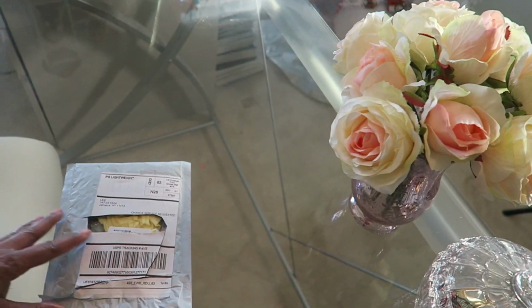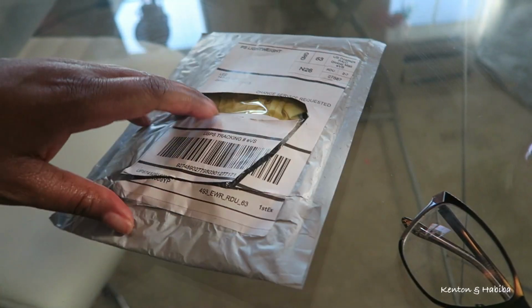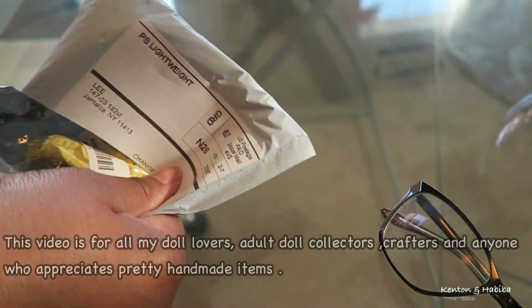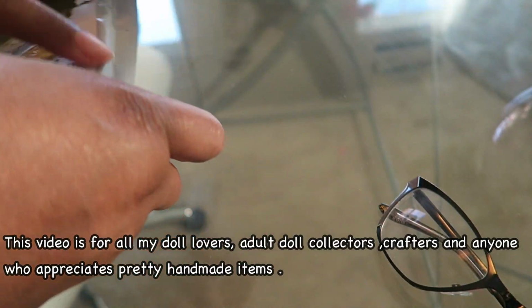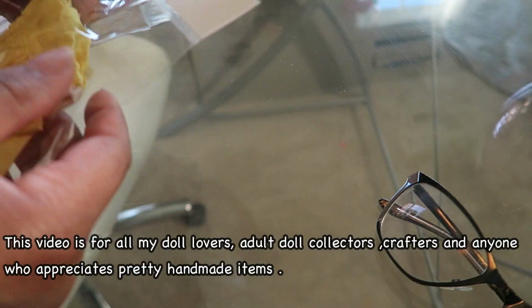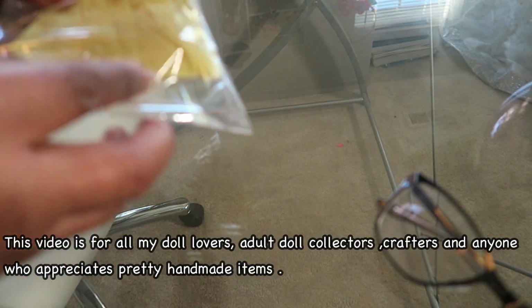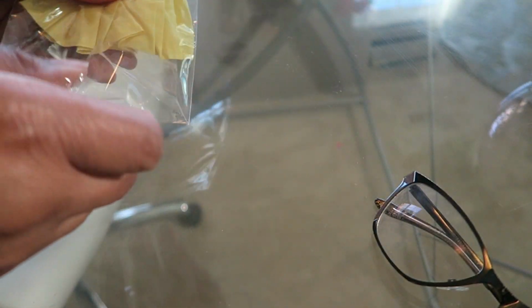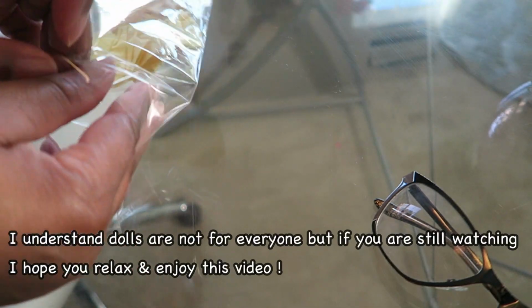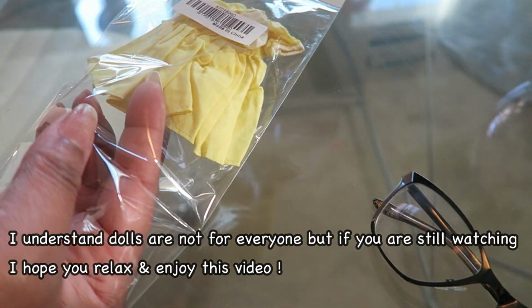Enjoy! So I just got this in the mail. Let's open this little package. So I usually make all the dolls' clothes, but every now and then I'll see something online that I like. And I figure if it's not too expensive, I order it. So this usually comes either from outside the country or sometimes it's local, but it says made in China. Okay.